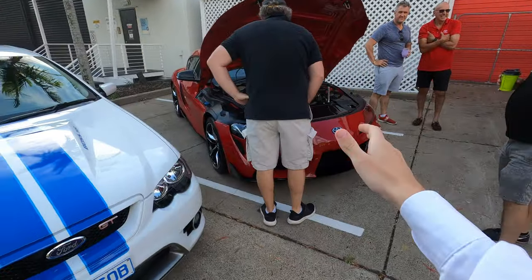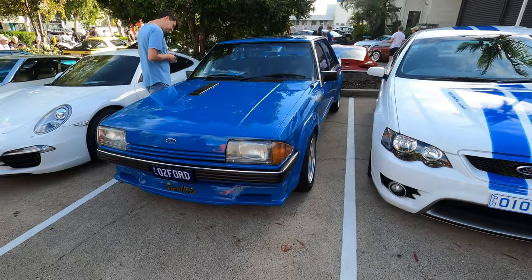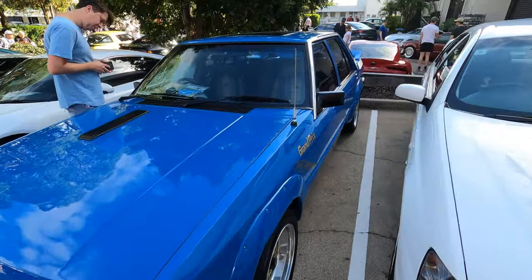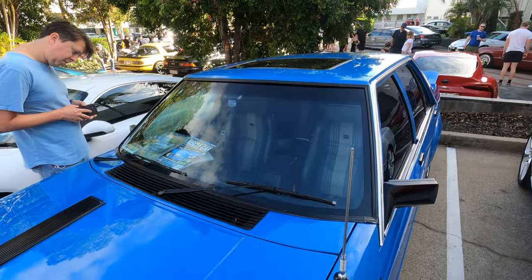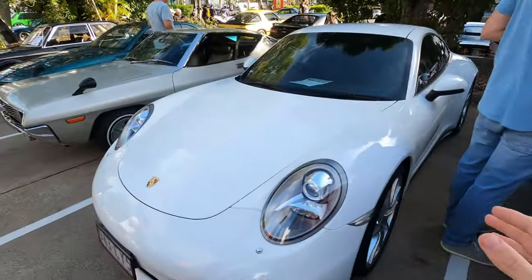We got the new Mark V Supra parked up here, along with this Ford Falcon GT, and we got another 2002 Ford here as well. This one is absolutely stunning. You can see there's actually some memorabilia and some magazines and stuff, I think, where the car was featured, which is pretty cool. We've got the Porsche 911 over here as well.